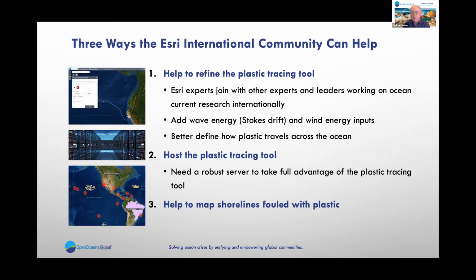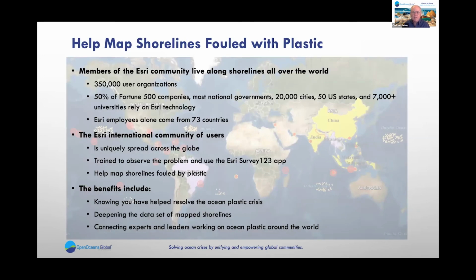Finally, the international user community could help us to map the shorelines fouled by plastic. The Esri community is uniquely positioned to help. I don't think there's any other community so widely distributed around the globe and possessing the understanding and expertise of Esri technology to help populate our global map of fouled beaches. In addition to deepening the data set of mapped shorelines, Esri and its international community would know they've contributed significantly to helping show the world the scope of the ocean plastic crisis and to have played a role in connecting experts and leaders working on ocean plastic around the world.